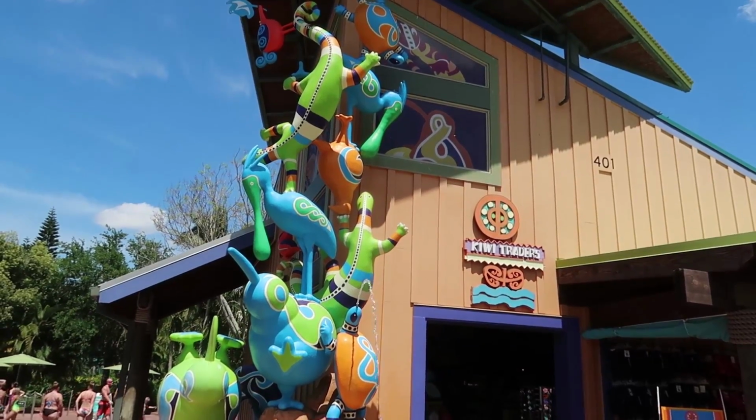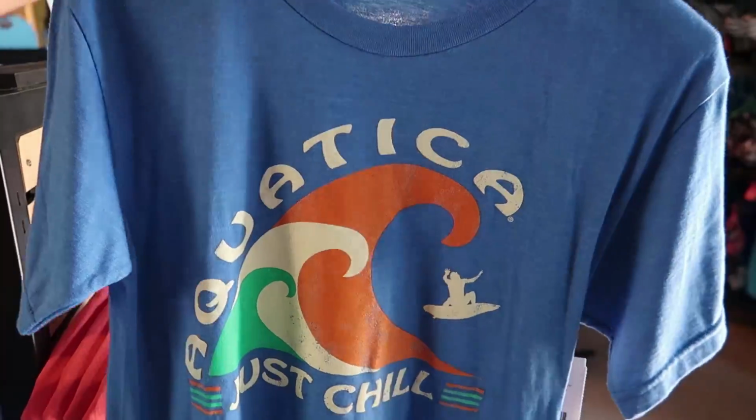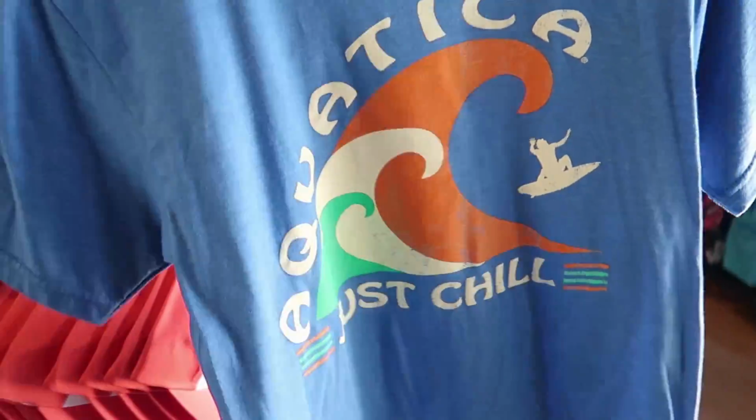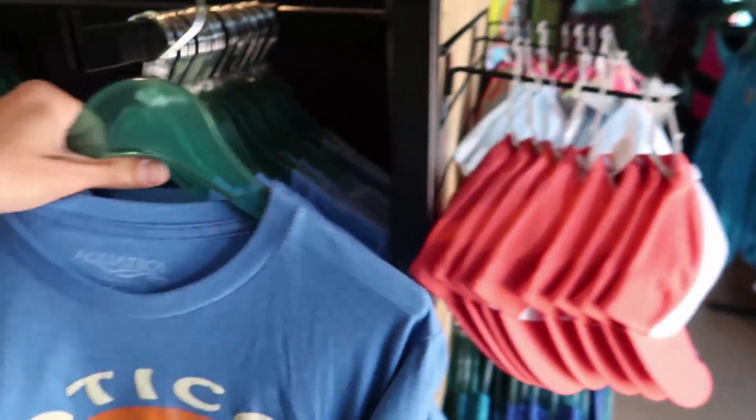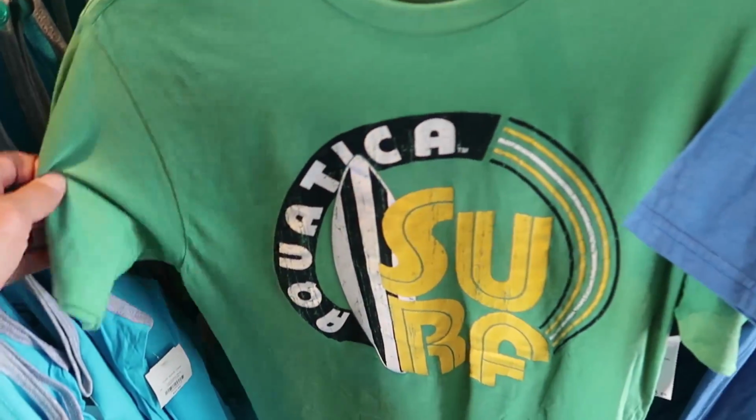As you guys know, I'm a sucker for merchandise. I wonder if they have any Spirit jerseys for Aquatica in here. Let's go inside and find out. I don't see a Spirit jersey, but they have this, and it is amazing looking. I love how it's like a vintage shirt. $21.95. Oh, they've got a couple of them.